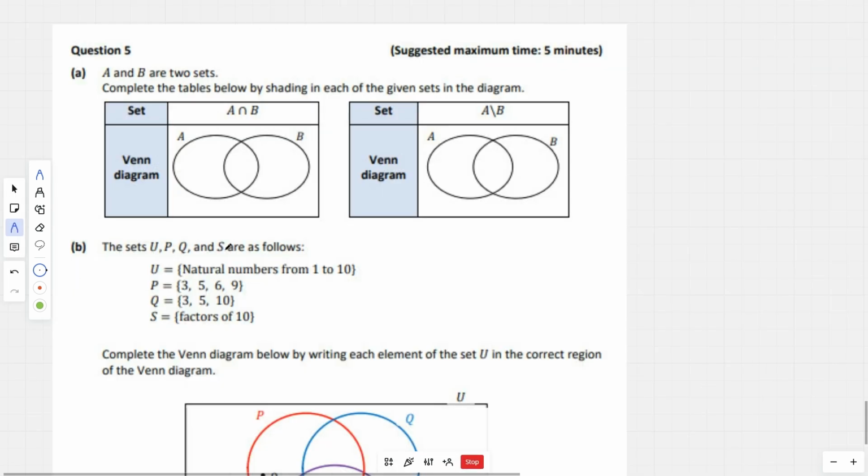A and B are 2 sets. Complete the tables below by shading in each of the given sets in the diagram. So the first set that we have is A intersection B. As the name implies, it's the intersection between them. It's the area here in between them. So we're just going to shade this area in here.